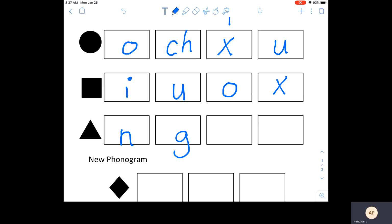Now write the sound you hear at the end of cup. P, pig, p. Now write the sound you hear at the end of the word mix. X, box, x.